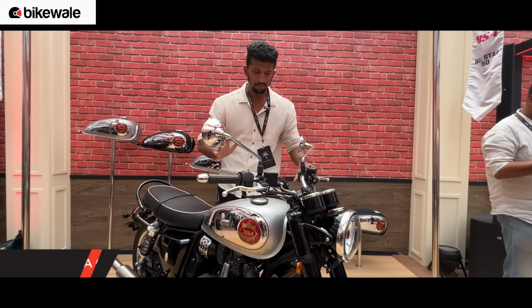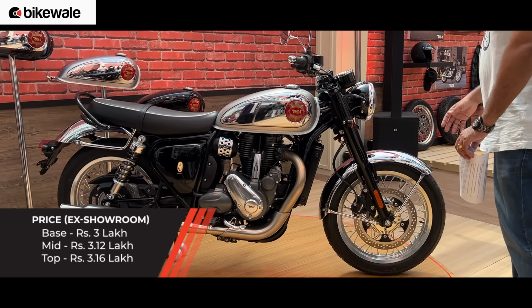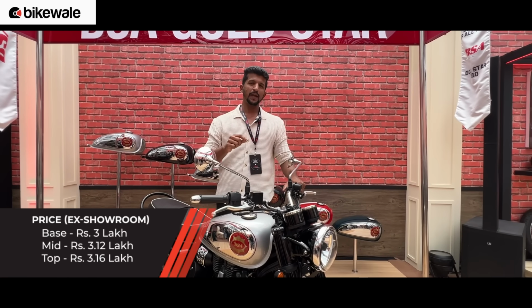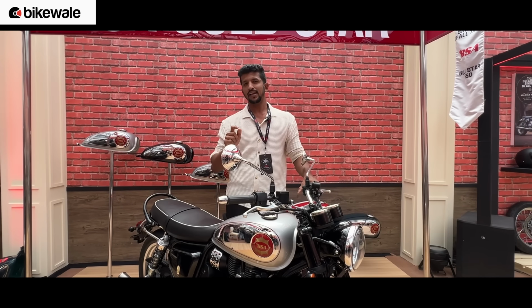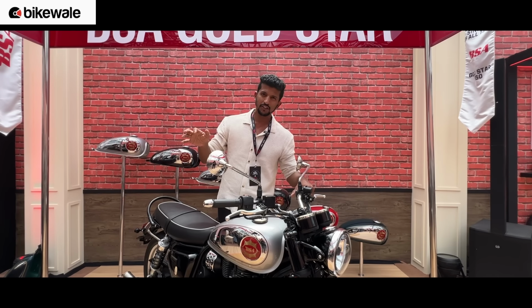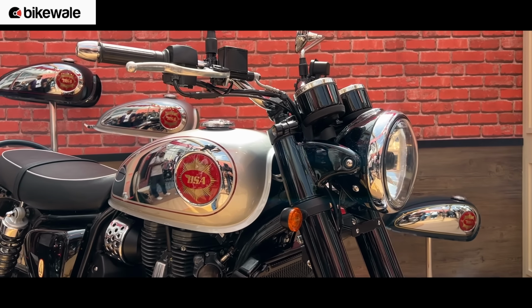Firstly, the price. The starting price of the Gold Star 650 is 2.99 lakh ex-showroom. There are two more variants. The mid-spec is priced at 3.12 lakh and the top spec is about 3.15. You should also know that there is a new one called the Legacy Edition, which is a limited edition model, and that has been priced at 3.35 lakh rupees ex-showroom.